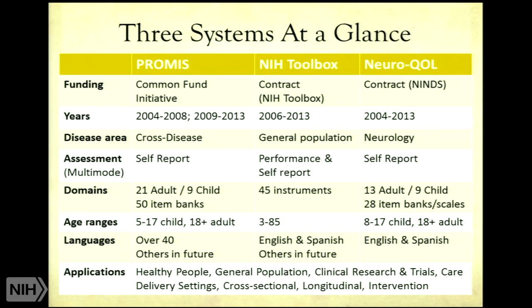Cross-disease emphasis, self-report, a lot of domains, a lot of age ranges, over 40 languages at the moment, healthy people. The NIH Toolbox, a contract mechanism, was released in this room in October of last year. It performed self-report, 45 instruments, ages 3 to 85, and Neuro-QOL, another contract mechanism.